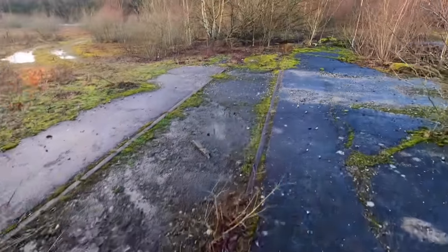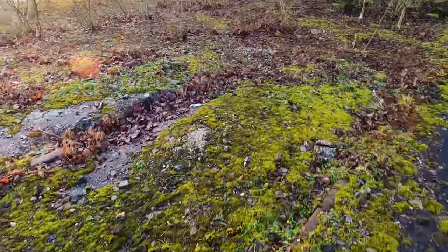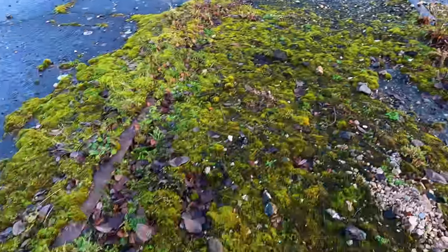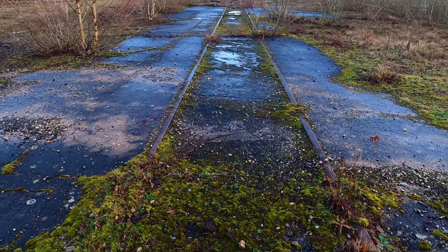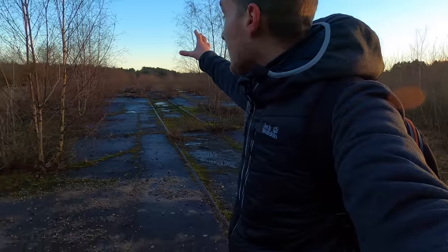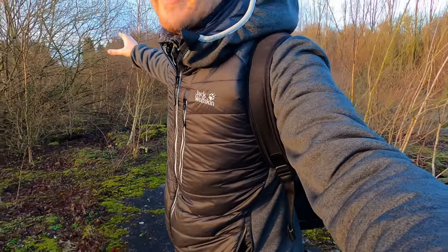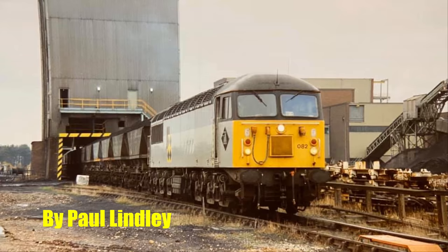Let's get ourselves down here. And yeah, there's one. And there's the other. So, nice little section of rail to confirm that the line was here. And it terminated down there. It's those trees over there. We're going to go that way. Not going to go through the tree. We're going to go around it and head on off towards Walesby.